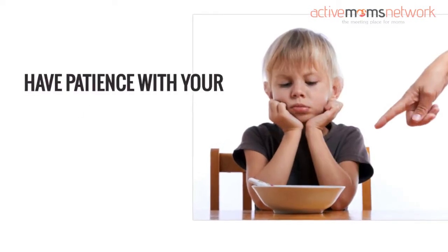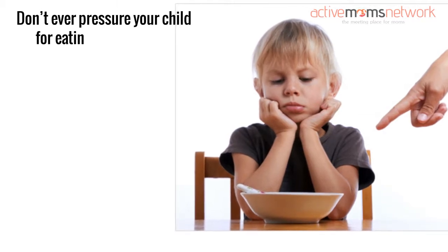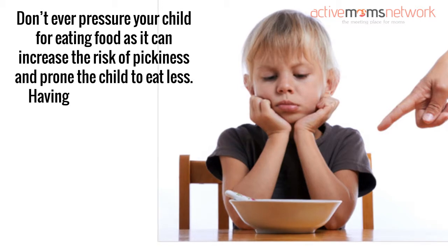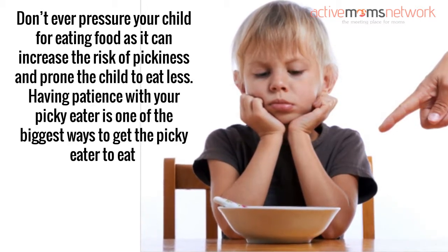Have patience with your picky eater. Don't ever pressure your child into eating food, as it can increase the risk of pickiness and prone the child to eat less. Having patience with your picky eater is one of the biggest ways to get the picky eater to eat.